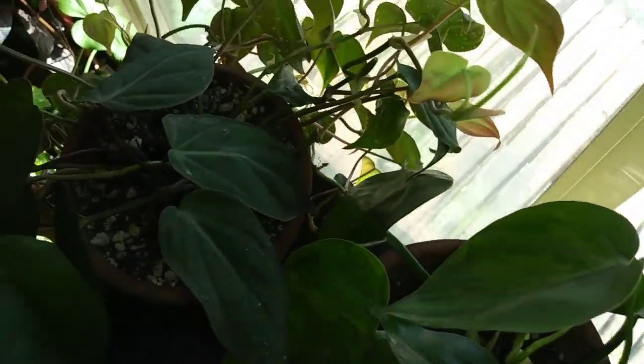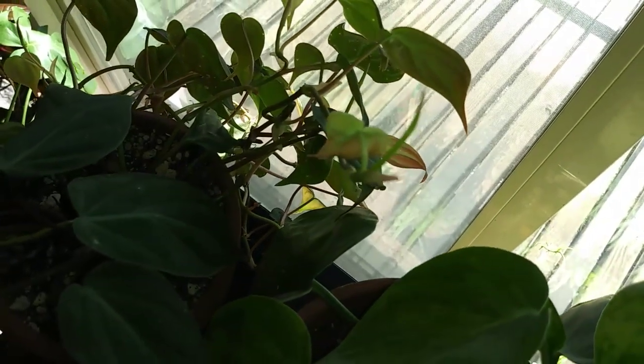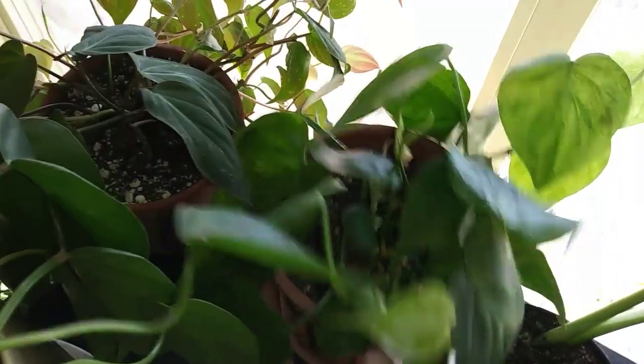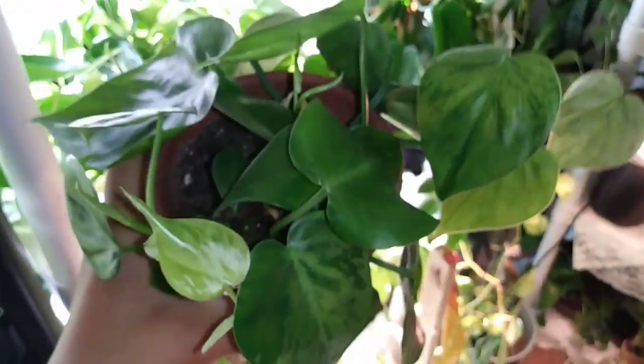It's too dark. Right here is a velvet philodendron, I forget, philodendron micans. This right here, I'm going to pick this one up. This one's very special to me, you guys, because this is a variegated green philodendron. How rare is that, you guys? I don't know how rare that is, but this is my first time seeing it.